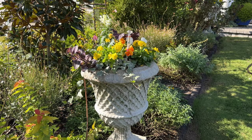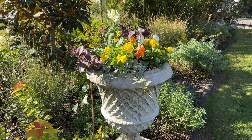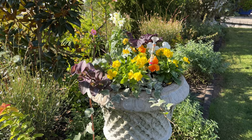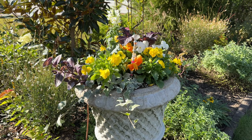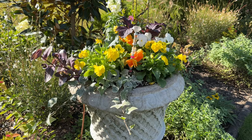Y'all, I love this. It looks like fall. It looks like spring. It's a couple of days later. I love how the sun is just hitting the corner of this container right here. So I thought it was a perfect time to come out and share what it looks like. All the plants are nice and perky and not droopy from being watered in. They've watered in and they're super happy in their new home.